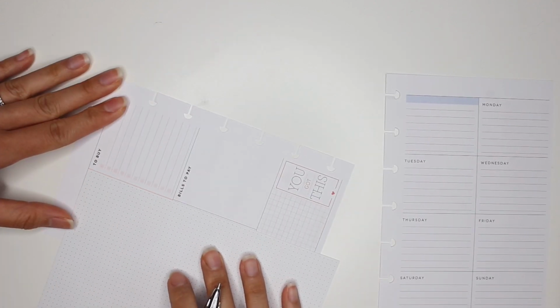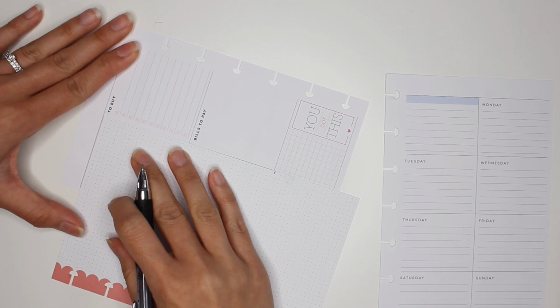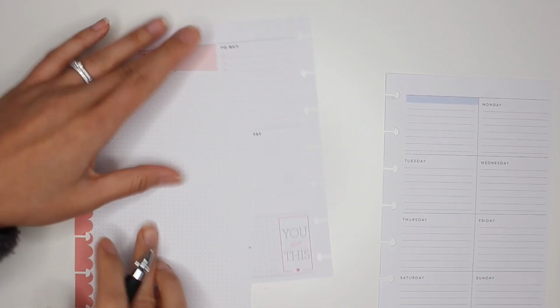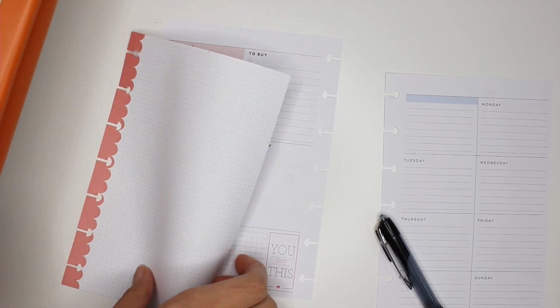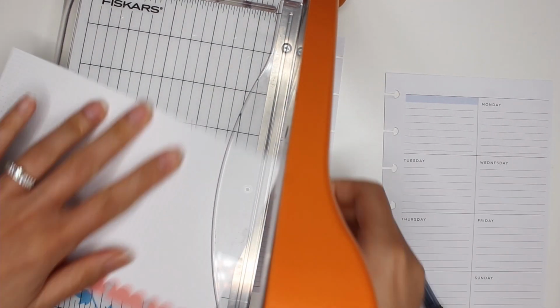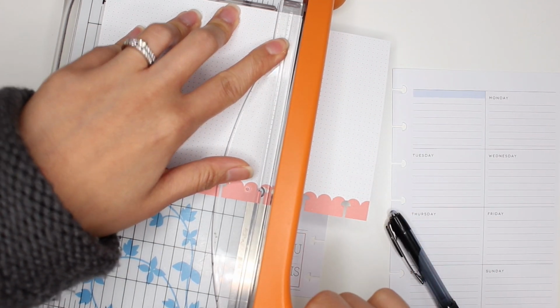So I'm taking actually one of these dot grid sheets from my Wrong Happy Notes book, and I'm cutting it out to cover the errands portion and part of the calls version. I'm basically measuring out and then cutting it with my Fiskars blade here.